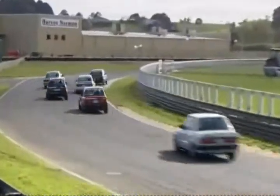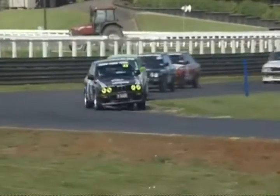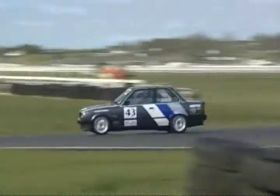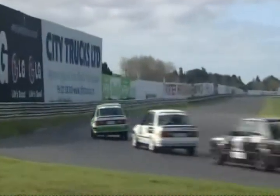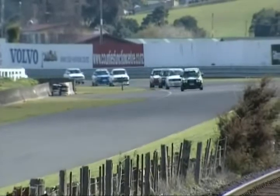Looking to the outside, down into Genyon Holmes. Good close racing. So many race cars in this field. 43 Mark Babb, 14 Paul Olsen. And there was Lloyd Briscoe, I think, back in that third position, the white number 30.